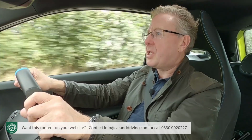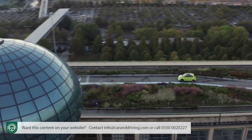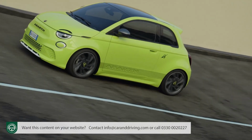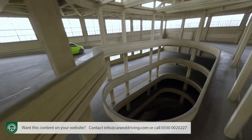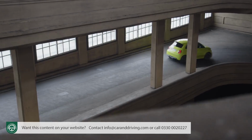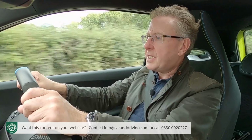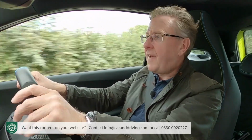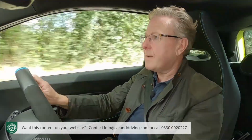As for the Grand Prix starts you may have in mind, which you can time via a centre screen drag race feature, well, they're certainly fast, helped by wider wheels and tyres, and this model's change of fixed gear ratio over its Fiat EV cousin from 9.6 to 10.2, which gives a more urgent balance of acceleration and top speed. Consequently, 12 to 25 miles an hour is dispatched in a second flat. That's 50% faster than its fastest combustion model, the 695, despite this EV model's extra 300 kilos of weight.